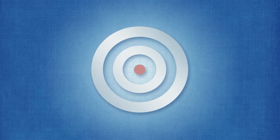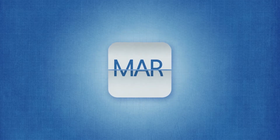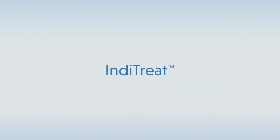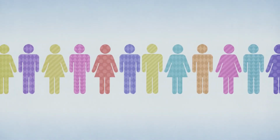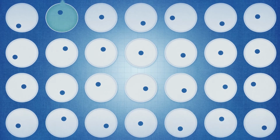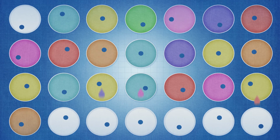Often, the oncologist only has one shot at choosing the right treatment, and it usually takes months before they can see any results. This is where IndiTreat can assist. IndiTreat is a method that focuses on finding the perfect treatment for every individual patient. A small sample is taken from the patient tumor. IndiTreat then expands this sample to hundreds of microtumors and tests all available treatments individually.